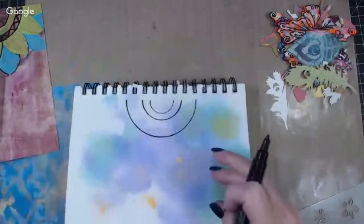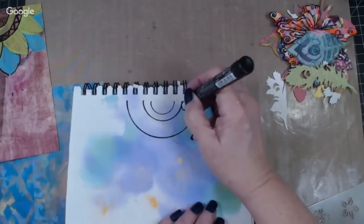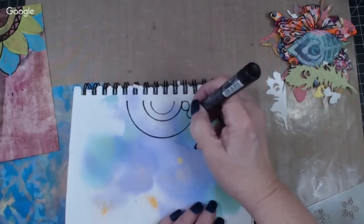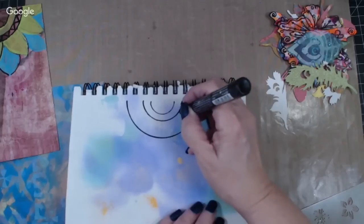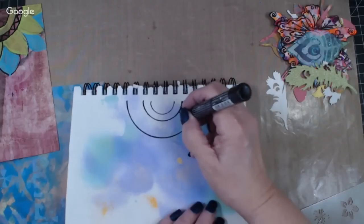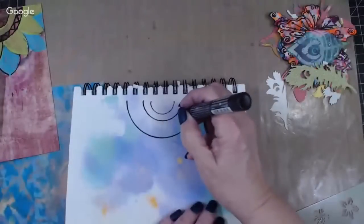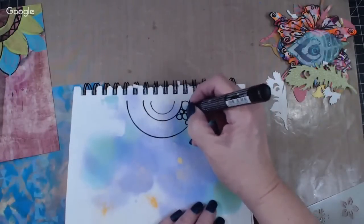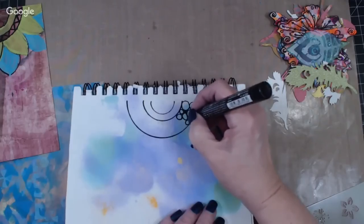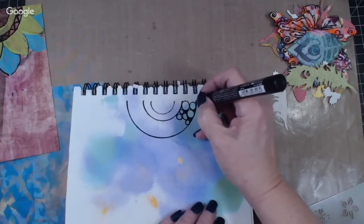Okay, so then I can come back to this and I can start doodling with my pen. And just do circles, do triangles, do squares, whatever comes to you. And then just fill in between them with your marker so that those stand out, like so.